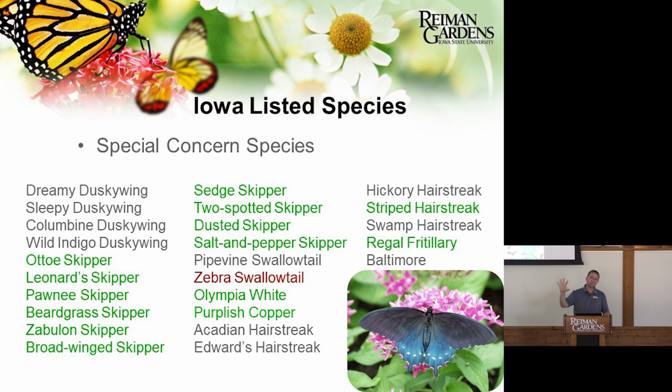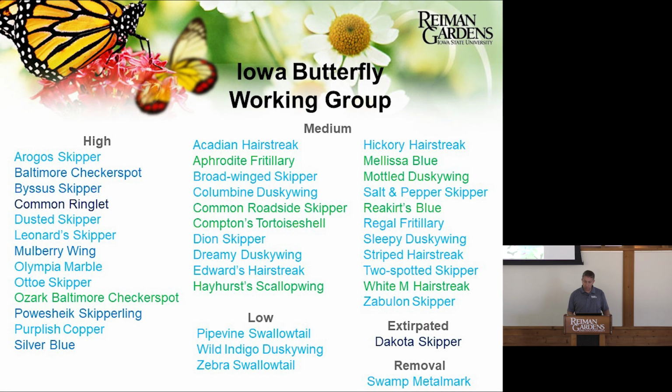There was a small patch population. Population is doing really great down south, more around the Florida area, and every now and then we get some. However, now we're starting to see them more in Iowa. And so again, this list was created over 2 decades ago. More recently, there has been an Iowa butterfly working group that was pulled together and built a new list.